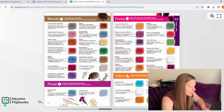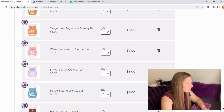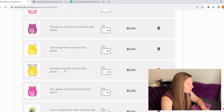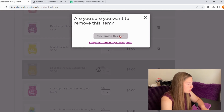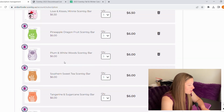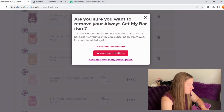Whoa. Squeeze the Day is. Wait a minute. Oops, I must have completely added that without even knowing. Yeah, here's Squeeze the Day. I'm going to go ahead and take that one out, too. If that one is available, then no need to keep it in here. Dude, the pressure is on. There is pressure here. I don't know why. I'm getting tensed up. Okay, Caramel Apple Craze. We saw that one. Yes, remove.